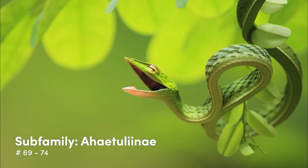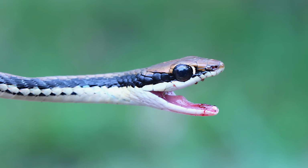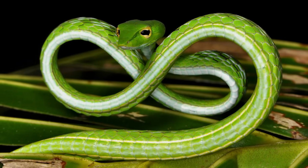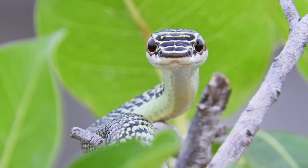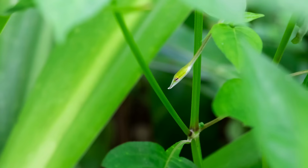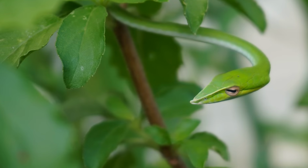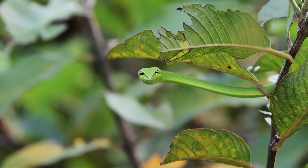The snakes of the subfamily Ahaetuliinae are found throughout much of Asia, as far west as Pakistan and as far south as Australia. It contains some of the most unique and beautiful species of snake, including vine snakes, flying snakes, and bronzebacks. The common vine snake, also known as the Sri Lankan green vine, is a venomous snake found on the island of Sri Lanka. They were previously thought to inhabit much of India, but a 2020 study categorized those snakes into 4 different species.